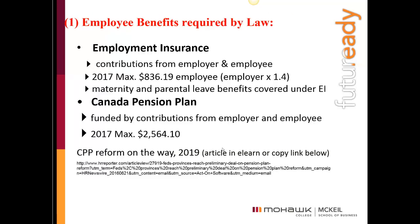Now, some of the benefits required by law, we've talked about EI, employment insurance, as well as Canada Pension Plan. The 2017 maximum is just over $836, but employers do pay 40% more than any employee does in terms of their contribution to EI to the federal government. Now, maternity and parental leave benefits are also covered by EI. So if you do have a maternity leave or a parental leave, you can get money through EI for these types of benefits while you're at home.